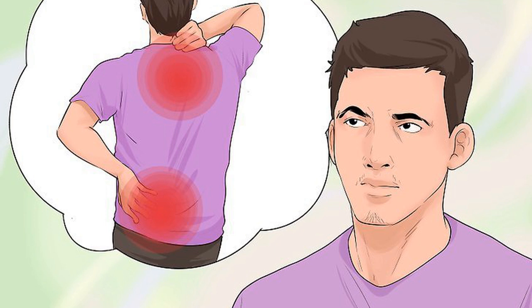Assess the quality of the pain. Note whether it is dull and achy, sharp and stabbing, burning, or whatever other descriptors you would use for your pain. Keep a record of this for a few days after your injury to see how the pain progresses.